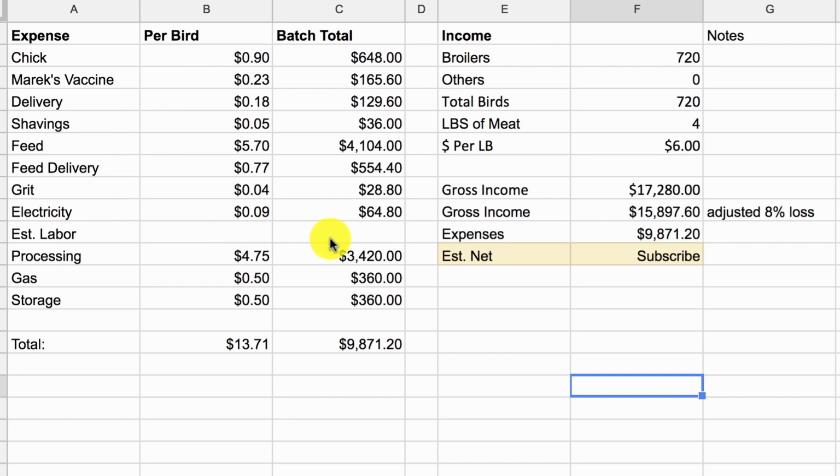I did take labor out of this cost because that's a different overhead number with the way I do my budgeting, but you could break down your labor per operation and see how much labor is going to cost you. But I broke it out and didn't put it in this one. Then how much I'm spending on processing, gas, and storage for running freezers. The total being $13.71 per bird, and my batch total being $9,871 for expenses.